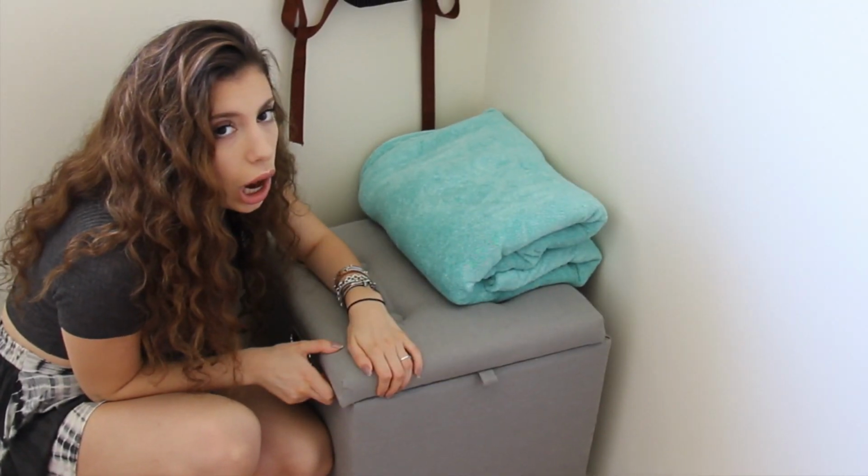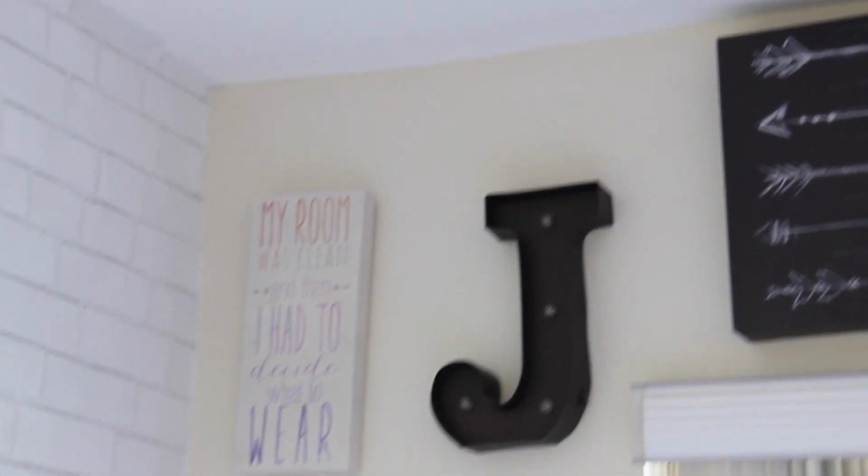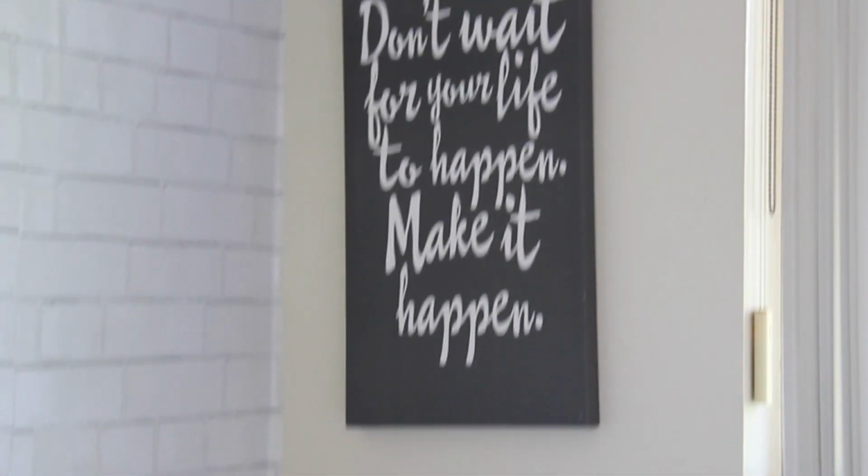Right here. Blanket from Target. This storage bin from HomeGoods with a bunch of junk inside. Lots of junk. Okay, so over here we have my signs that I got from HomeGoods, TJ Maxx, and Target. Some positive ones, some cute decorative ones. I just love having wall art.